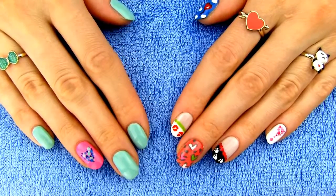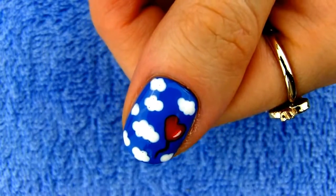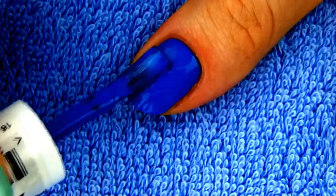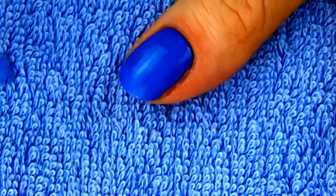Now our nails are ready and we can jazz them up with some color. The first design we're making is a beautiful heart balloon in the sky. Start by painting your nail in blue. I need to apply 2 coats to get an opaque result.